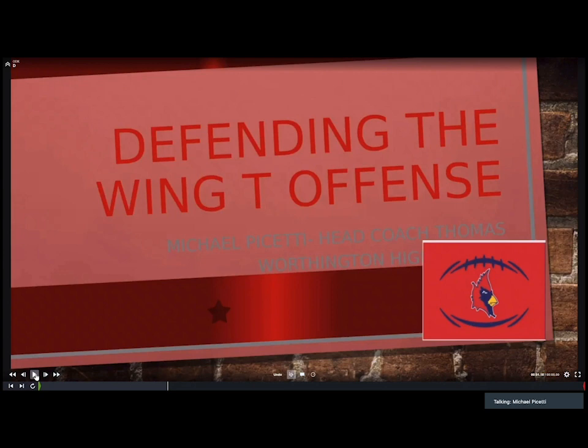One of the things we started to do was we would shift our front. If we knew that wing T teams knew where their target was as far as blocking goes, we would move our front at the last second to confuse them to help with that as well. So it was another effective thing that we've done.